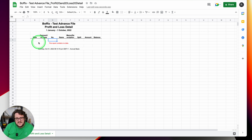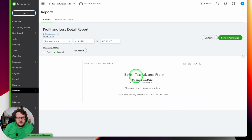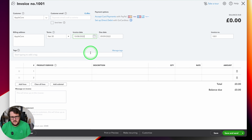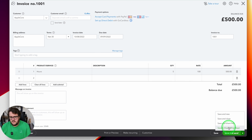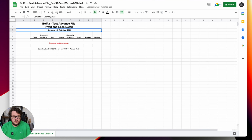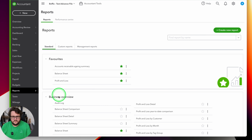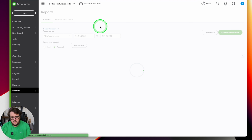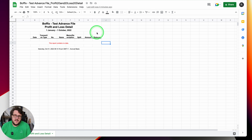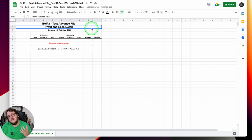Now, one of the things that I am a little bit disappointed with is that this report is set in stone. So 1st of January to 1st of October, 2022. If I go and add something, it doesn't matter what, let's add an invoice in the period in question, any invoice will do. Save and close. And then what you'll notice is that if I go back to that report, which was the profit and loss detail, the same report comes up, and now it shows £500. This report hasn't updated. And that's, to me, the bit where this loses that benefit.